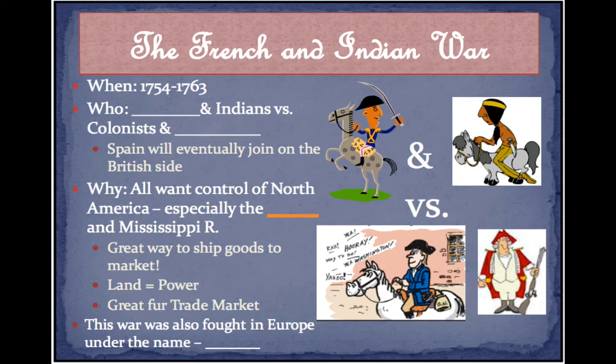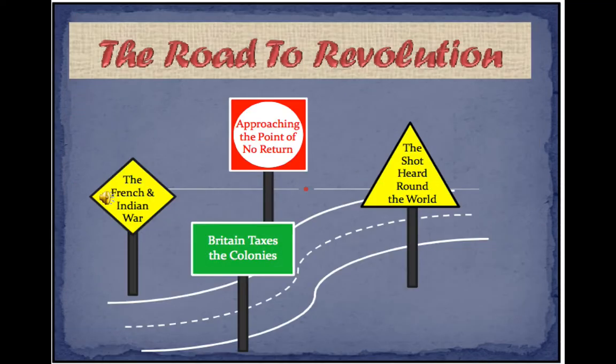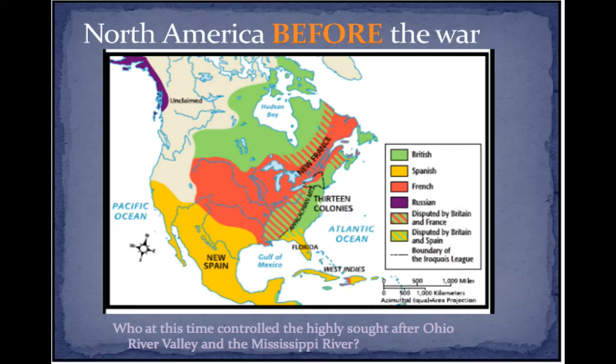Now, I know some of you are thinking, why would they just not take their goods directly east? That would be a lot closer to the colonies. Let's take a look at the map on the next slide. Oops, wrong way. What is blocking farmers living in this area from just going east to the colonies?